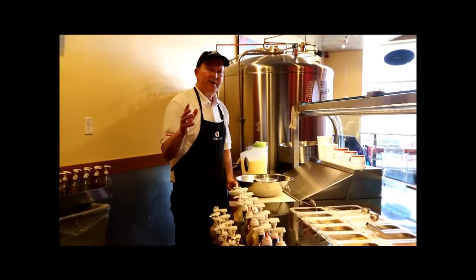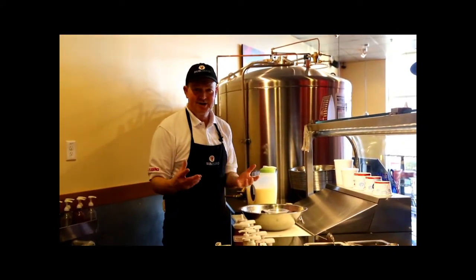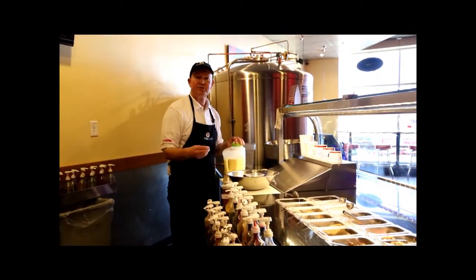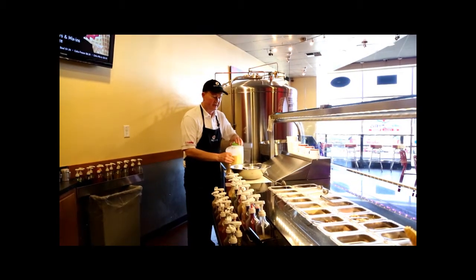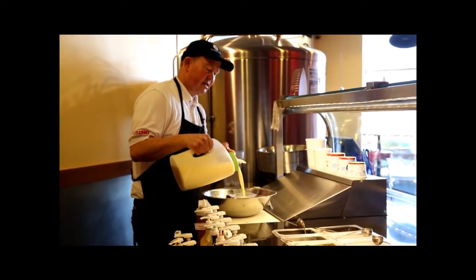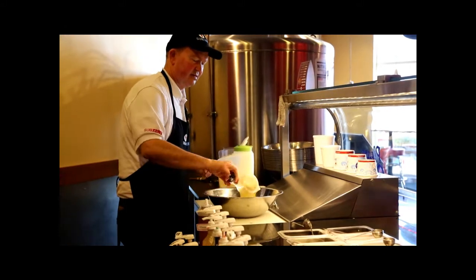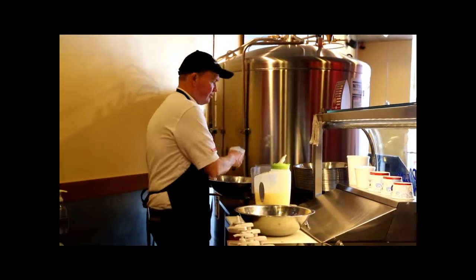Now we're going to be working on making shakes. With the shake, we first make the ice cream, and then we turn it into a shake. With the ice cream, they once again get to choose whether they want low-fat, premium, custard, yogurt, lactose-free, whatever they want. Then we pour in 12 ounces of the ice cream base into the bowl.